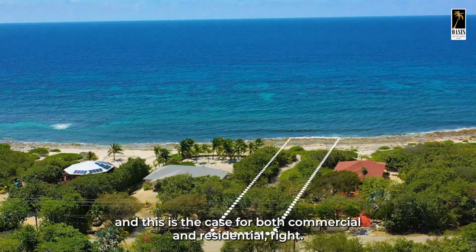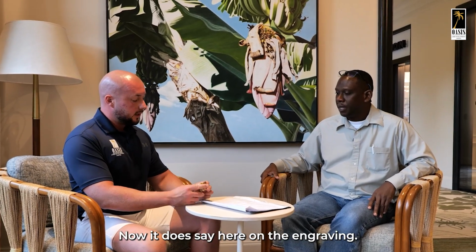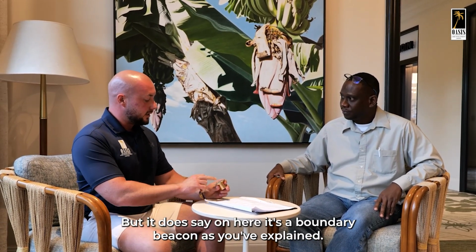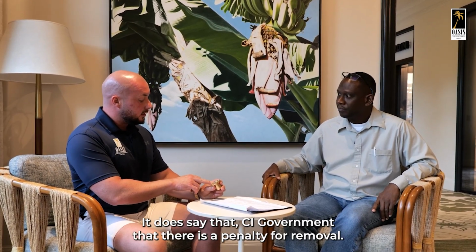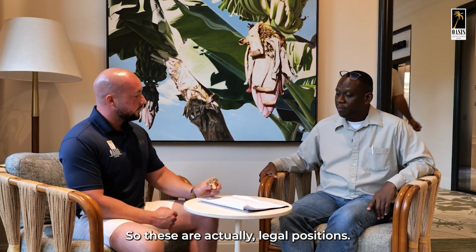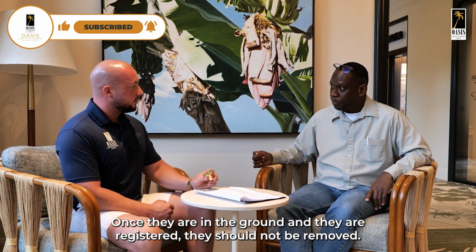Right. And this is the case for both commercial and residential, right? It's for all properties in Cayman. Now, it does say here on the engraving, and obviously I've seen these marker caps everywhere, it says it's a boundary beacon, as you've explained. It does say that CI government, that there is a penalty for removal. Right, exactly. So these are actually legal positions. Once they are in the ground and they are registered, they should not be removed.